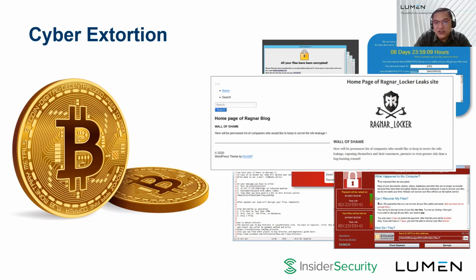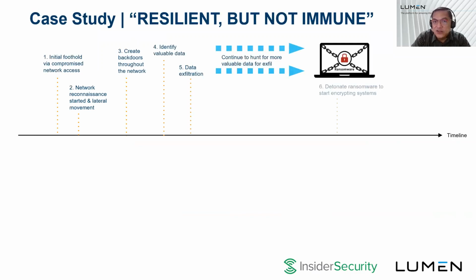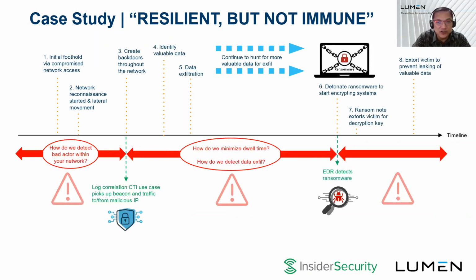And so why don't we show you a case study of a typical kill chain involving this new form of vector. All right, so this kill chain is one of the possible vectors for ransomware attack, where a compromised network access, whether it's through a stolen credential or an exposed RDP service out in the open, allows an intruder to gain an initial foothold into your network environment. And once they gain that initial foothold, they will start to perform reconnaissance activities, try to understand what your environment looks like and start to carry out lateral movement.